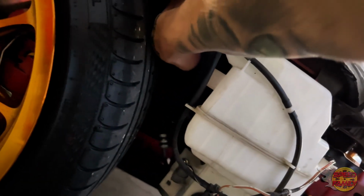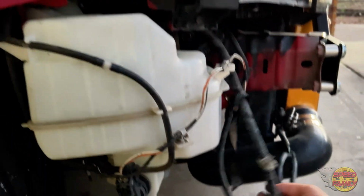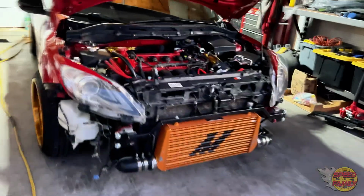And then there's a relay here for the lights that I need to fix because the fog lights keep going in and out for some reason. So we'll go ahead and get that taken care of, and we'll go from there.